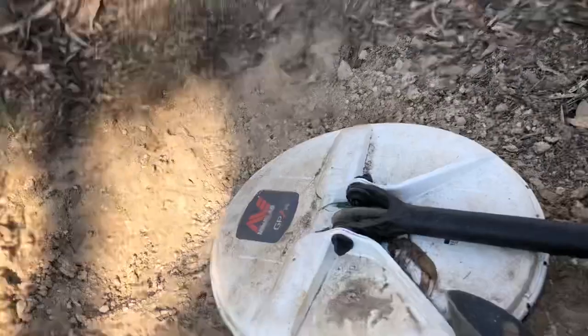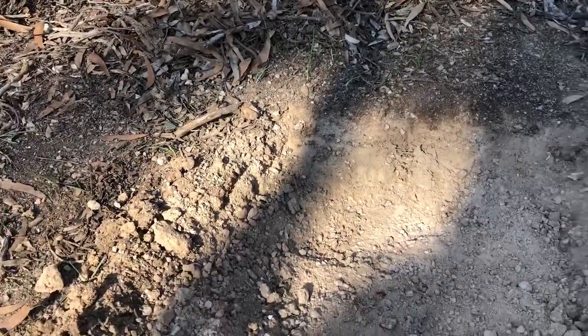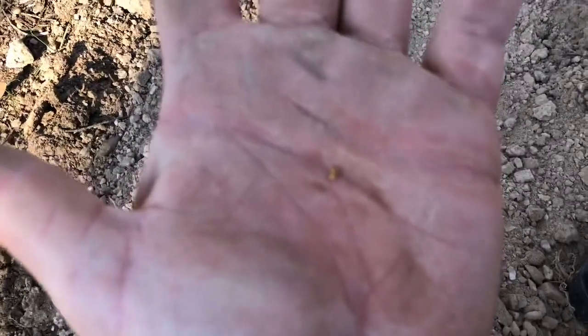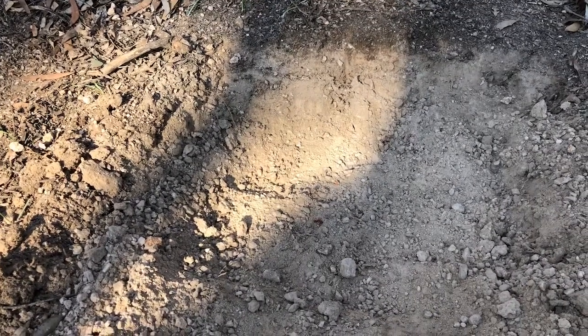Oh, that's pretty bloody good depth, especially with the overburden on top, like all this leaf matter and all that crap up the top of it. And to pick that out, so we can get that to focus. There we go. Yeah, it's not overly big. Not big at all. And that was that deep. 1, 2, 3, 4, about 5, 6 inches deep in from the actual proper layer of dirt, and then another inch, inch and a half maybe on top of that. That's pretty good. I'm quite impressed with that.